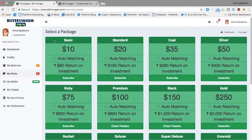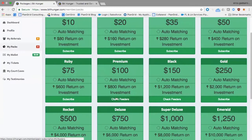So then after that happens, after you pay your $10, eventually you are set up with some feeders. So right now I'm invested in one premium package and one black package. So I've already paid out $100 of Bitcoin and $150 of Bitcoin. You can only have 2 packages going at once. If you did want multiple, you have to create multiple accounts, which is what we talked about earlier. But again, remember, you do need a unique email address to create a new account.